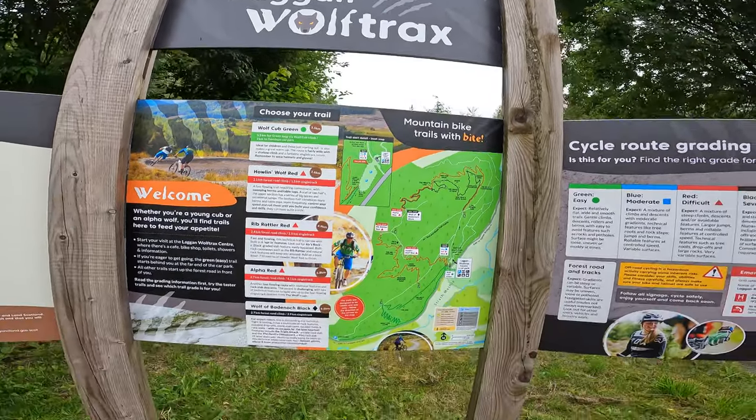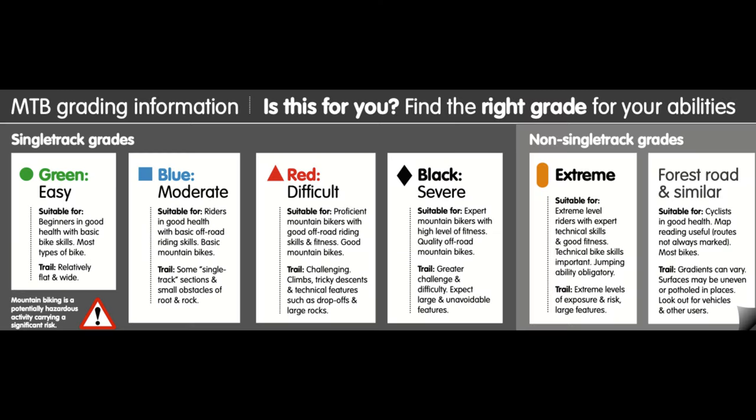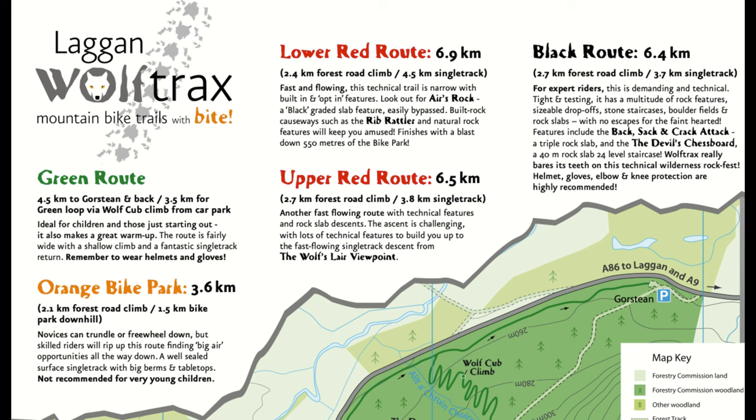Today's adventure takes us to Laggan WolfTrax in Scotland, with 20 miles of purpose-built trails through the Laggan Forest. On the edge of the Cairngorms National Park, it's quite far up in Scotland, but it's definitely worth visiting. It's got green to black routes, with green being for kids and black being one of the hardest black trail centre trails I've ever ridden.